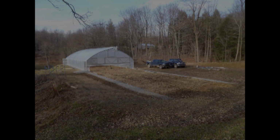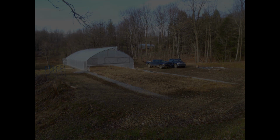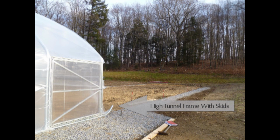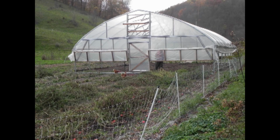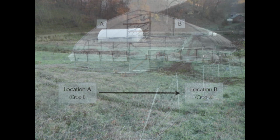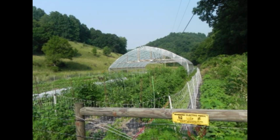Some tunnels in both Quonset and Gothic arch style are engineered to be built upon skids or on a V-track system to provide for infield tunnel mobility. Movable tunnels utilize a series of specialized anchors to secure the tunnel either directly to the ground or to the track itself, as with the V-track system. Movable systems are more expensive than fixed tunnels due to the need for additional structural support when moving the structure, but advantages include options for advanced crop rotation and soil improvement.